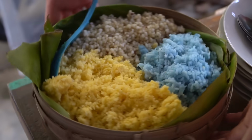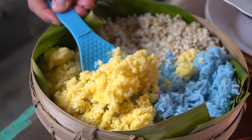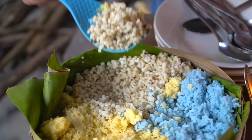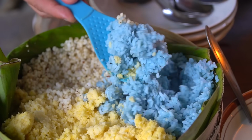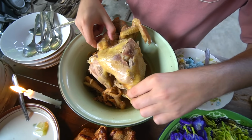Now let's get some rice, or some of these carbs, I should say. So I'll get a little bit of cornmeal, put it on my plate, a little bit of the sorghum right here, and I gotta get quite a bit of this blue rice, that blue pea flour rice. So cool. So next I'm gonna try this chicken.